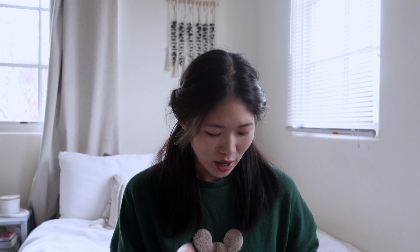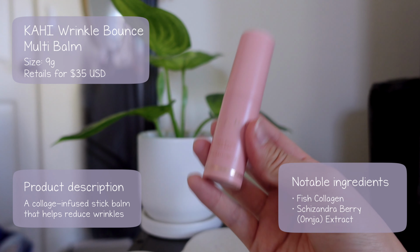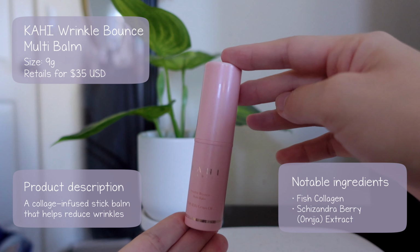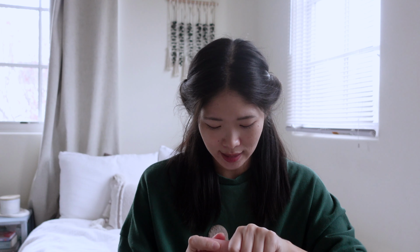And then I have the Kahi Multi-Stick Balm, and I bought this on a whim when I was in Korea because it was literally everywhere in dramas and commercials. It retails usually for around $35 for a stick. It includes fermented oil from Jeju Island. It has a non-sticky formula for being an oil stick. It does have a kind of odd scent to it, so be warned. I was indifferent about this, but the more I used it, the more I relied on it. So it kind of just grows on you, I think.